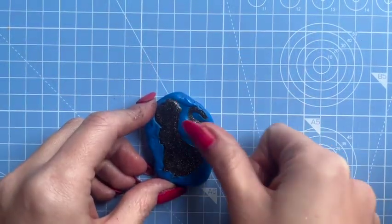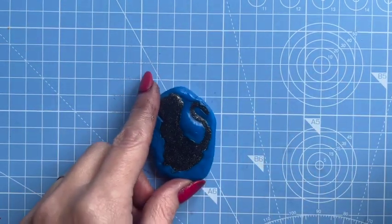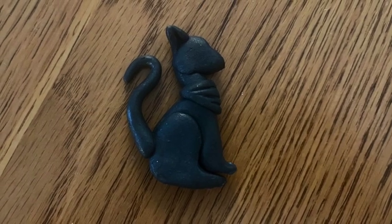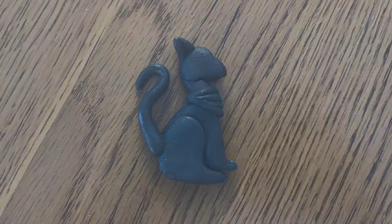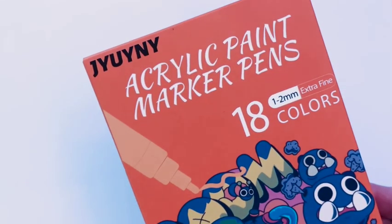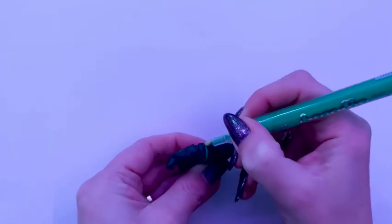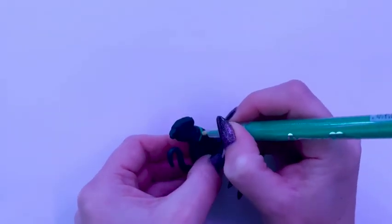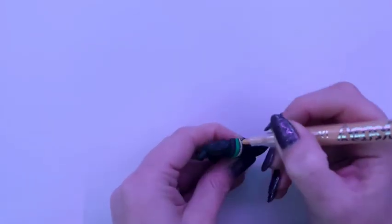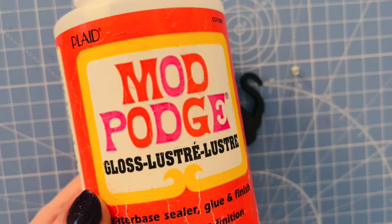Then it was time to fill this new mould with my chosen clay, and I went for Fimo Effect Black Pearl. And when my bastet was baked, she looked like this. And to decorate her and add some detail, I grabbed my acrylic paint pens. To attach the brooch pin, it's time to grab the trusty Mod Podge.